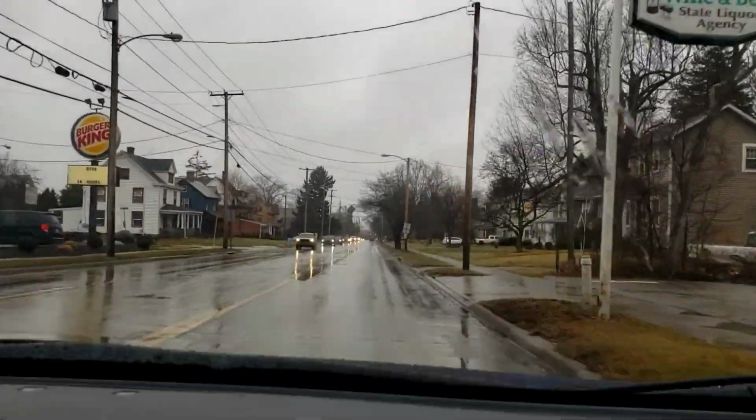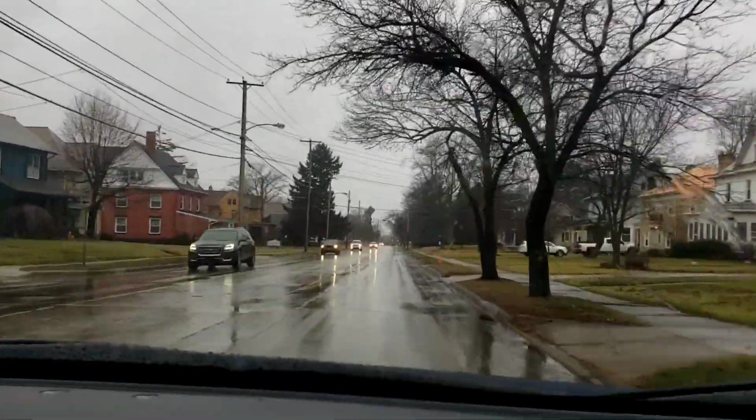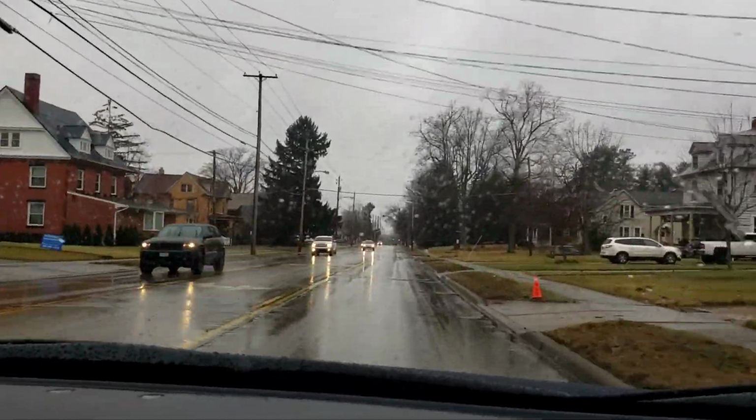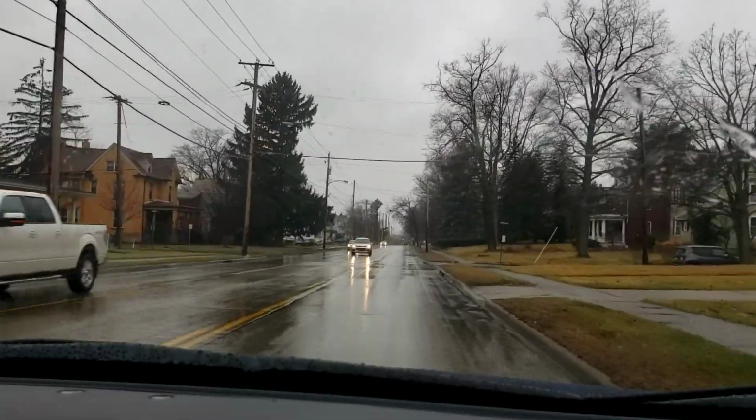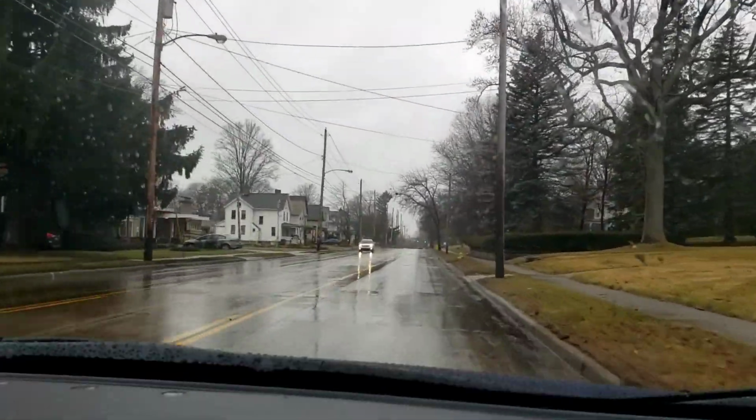So this style, the crossover SUV, mine's a little one, the Leaf. They're the best selling style of cars. They're so easy to get in and out of compared to the sedan cars, and especially for older people.